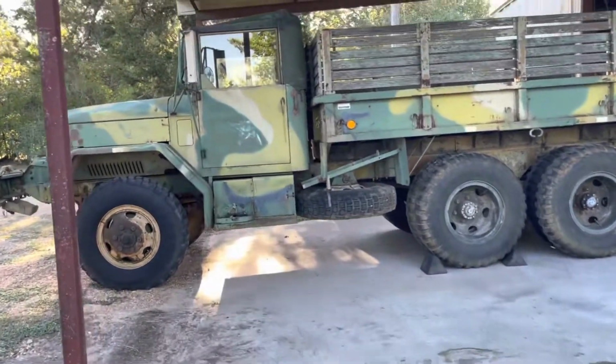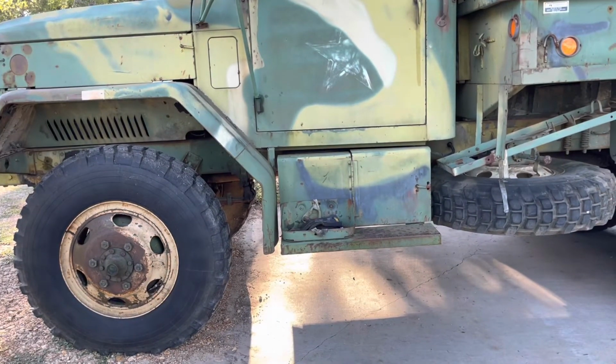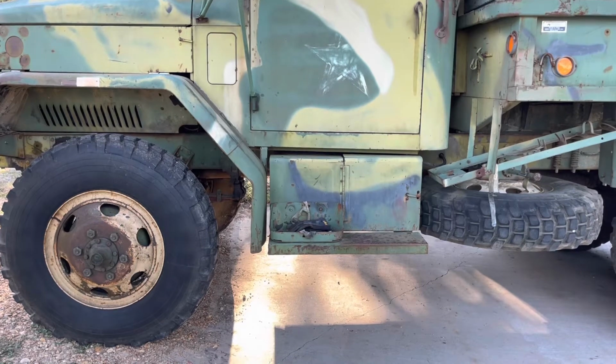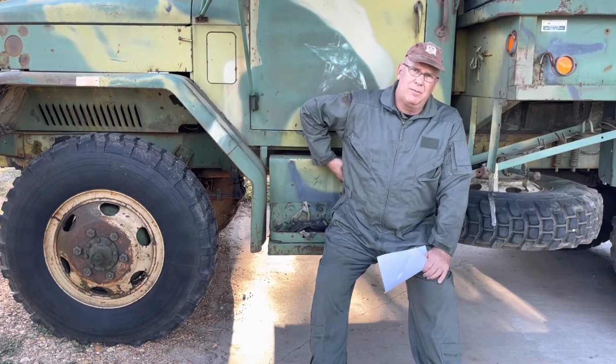M35A2 deuce and a half. This is the one I call the Whistler. This is a 1971. Why are we not level? Make you level. This truck is a '71 AM General M35A2 with a C model turbo, the one that whistles. So I call it the Whistler.